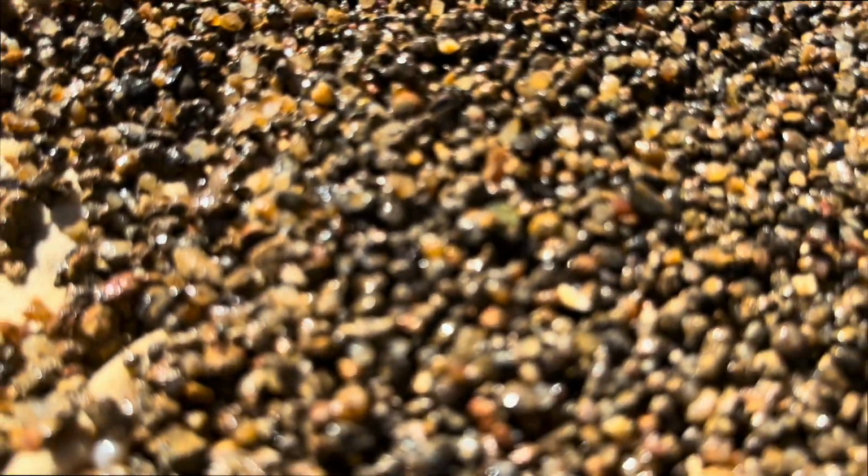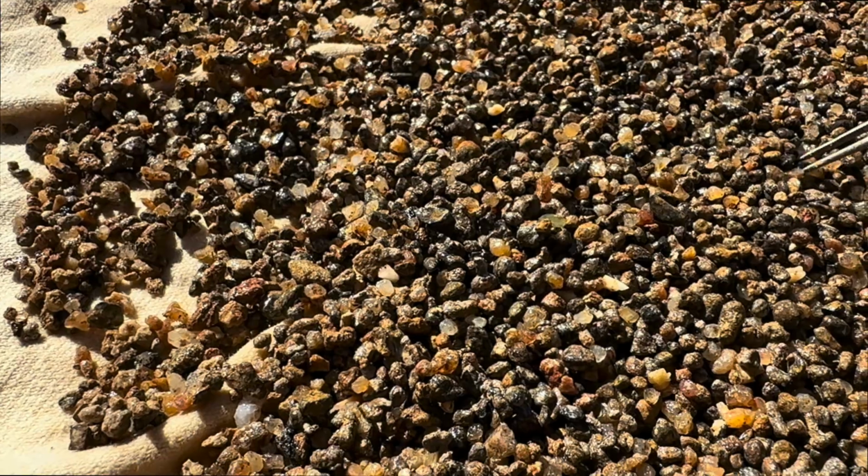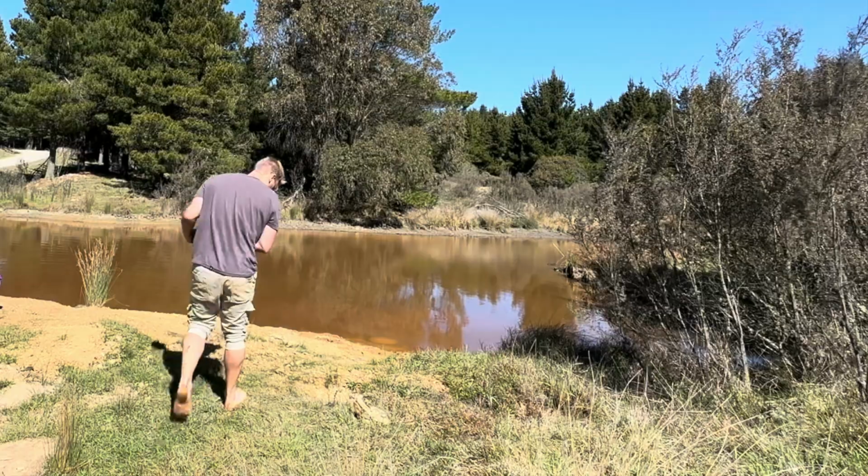Ooh, nice green. Focus. There we go. Really nice green just there. Oh, and a blue. Before I miss it. Oh, that's one. I thought it was just a bit of black spinel, but there's 3 in that one. A bit dark, but there's another one there.